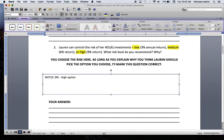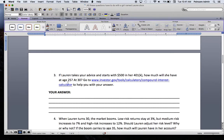High option because life starts when you're 50, okay? Or 55, or whenever you retire, okay? There you go. That's the reason why I chose that.